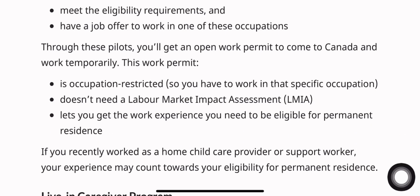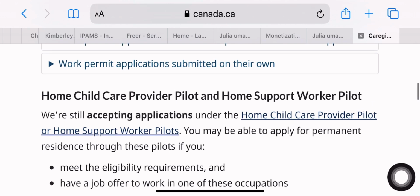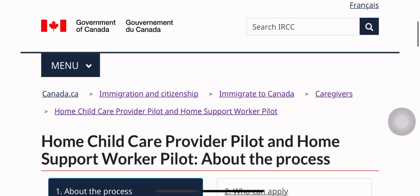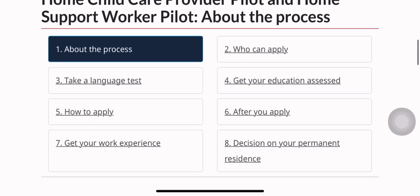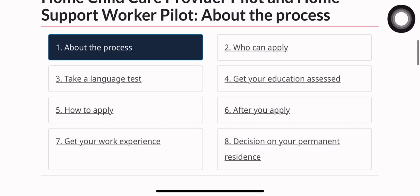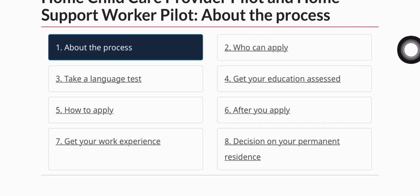After nyan, i-scroll lang natin pataas para i-click tong naka-underline. So, since wala pa tayong experience as a caregiver dito sa Canada, hanapin lang natin yung part na may nakalagay na you don't have any qualifying work experience and click natin yon. Tapos, ibaba lang natin and dito na natin makikita yung process kung paano nga i-apply tong program na to or paano mag-apply sa program na to. Click lang natin tong about the process.